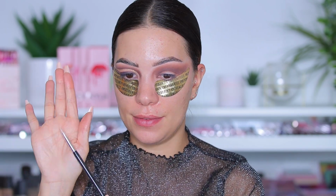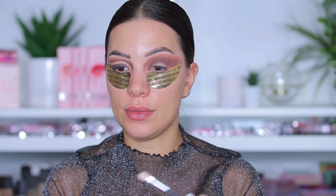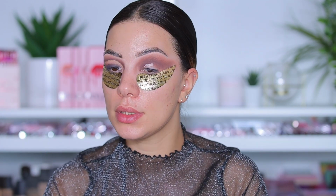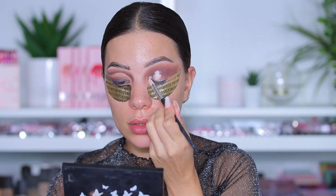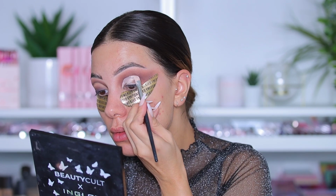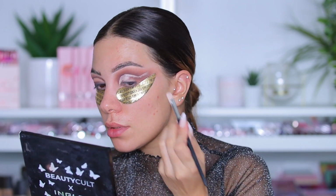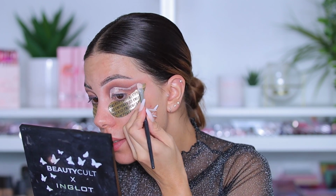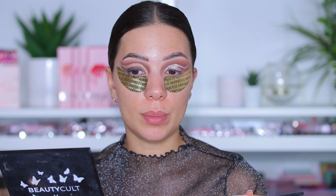I'm using a flat brush. It doesn't have a name, but yeah, it's a flat brush, very easy to find. And I'm gonna cut the crease. So I'm gonna look upwards, start by my inner corner, and then connect with that line. And just go like that. And then go again and back and forth, perfect the line.